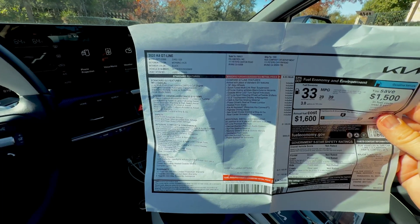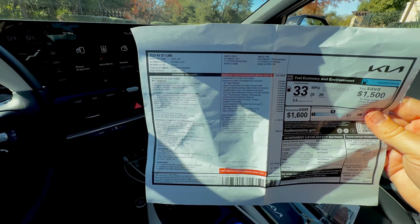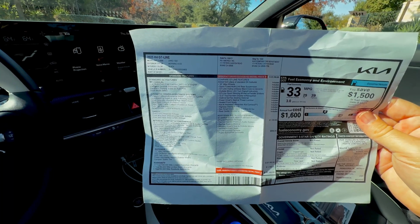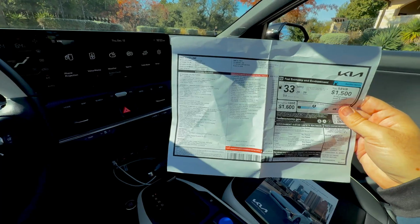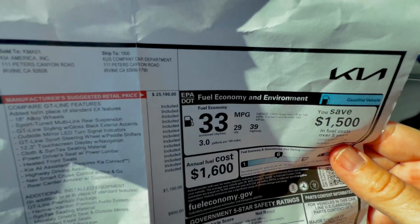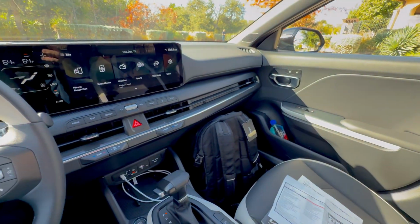So it is very price competitive against the class and against the compact crossover and subcompact crossover segment that is so hot. And then you can see our fuel economy numbers, which I'm seeing very similar returns on.